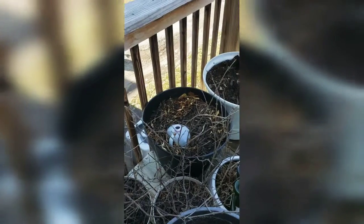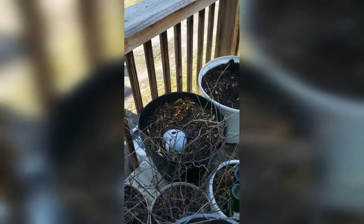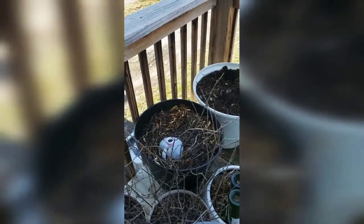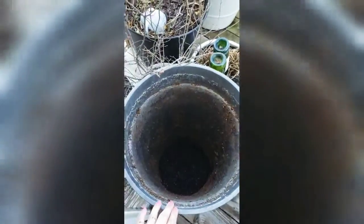They might just be done now that I cut the tops of them off, even though the foliage was all dead. But I have more peppers coming in and growing regardless, either way. So anyway, we've got this giant planter that needs to be cleaned a little bit more.